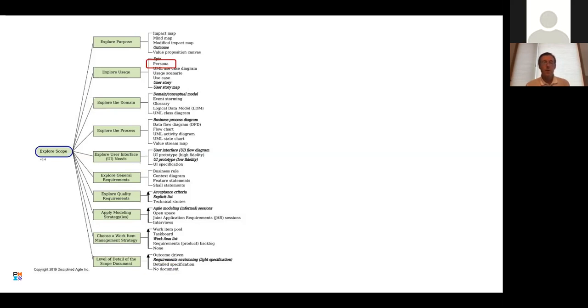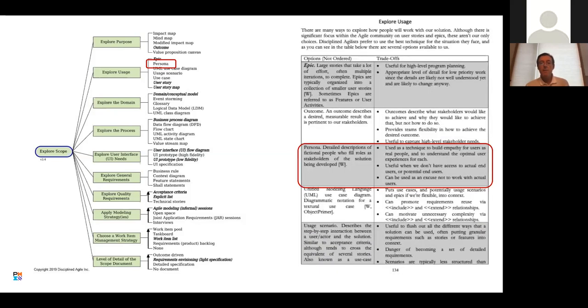I'll give you an example. One would be a persona. Persona is an interesting technique to help you understand your users, your stakeholders, your customers, and how they would use your system and how they work. And by learning and having empathy for them, you can design a better user experience. So this is a technique that's really good to supplement your user stories. And in the Choose Your WoW body of knowledge, there are tables for these things that provide a definition of what each of the options are, as well as the trade-offs where they might or might not make sense, so that you can make better decisions for your context to help you be more successful.